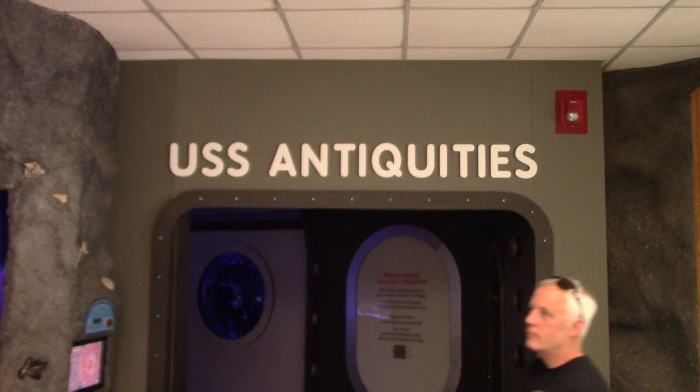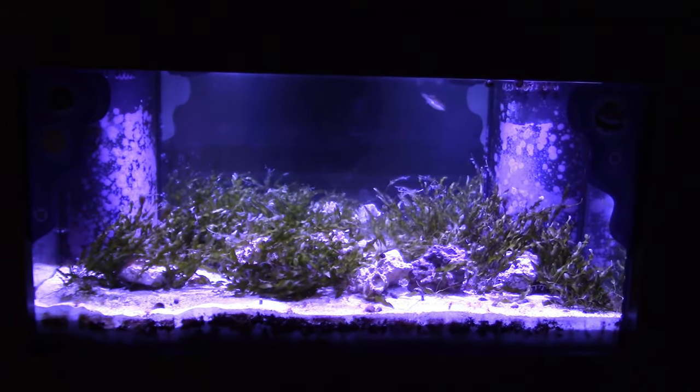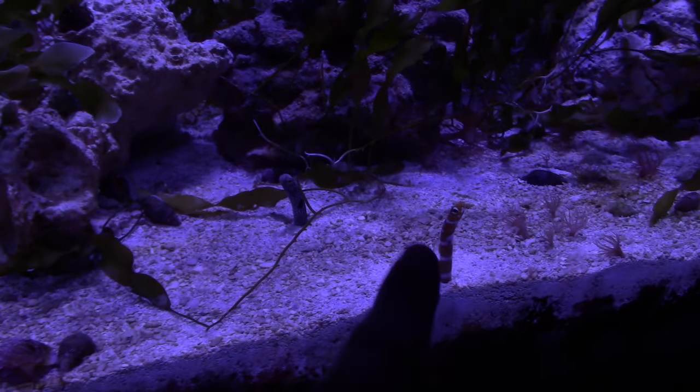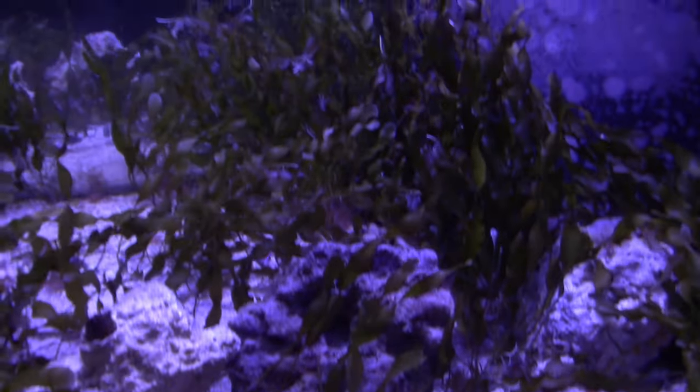Let me go inside this habitat here first. Got this tank coming up first. Got spotted garden eel. And splendid garden eel. See, ooh, look at the eels right here. See how they poke up. Nice, nice, nice. Oh, there's a little crab here.